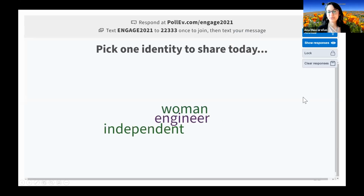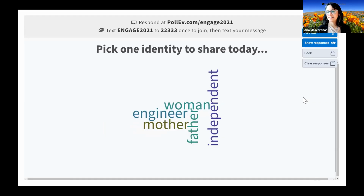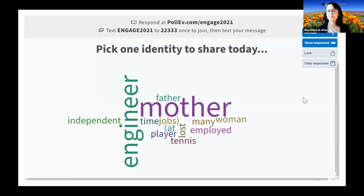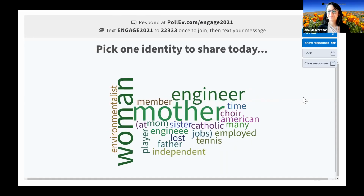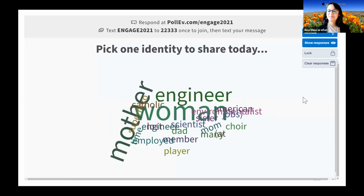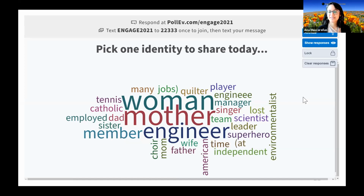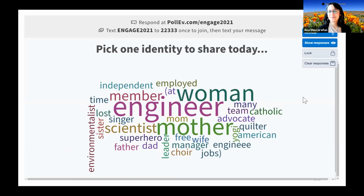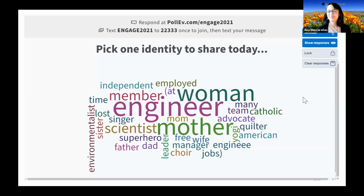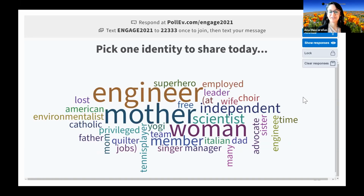So this one is showing up as a word cloud. Woman, father, engineer, independent, mother. The word cloud splits up multiple words, so you may want to squish them together. This is really wonderful to see.